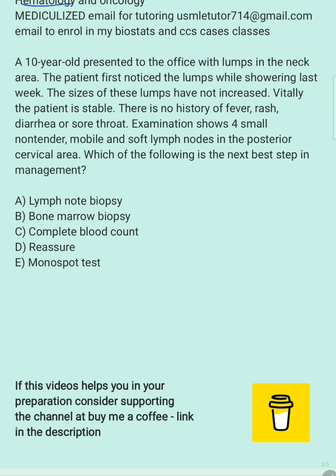So today we will be talking about hematology and oncology. We have a 10-year-old patient present to the office with lumps in the neck area. The patient first noticed the lumps while showering last week. The sizes of these lumps have not increased. Otherwise, the patient is stable.